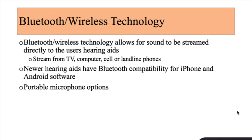And with wireless technology, if you are a hearing aid user, there are many portable microphone options that can stream directly to your hearing aids. Again, this is also something you can discuss with your audiologist to find out the different wireless technology options that are available to you.